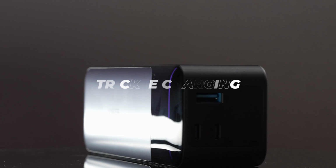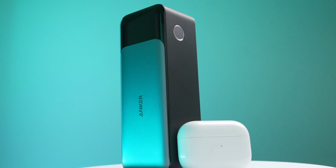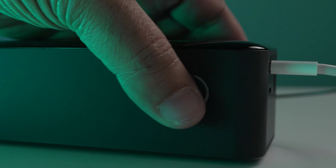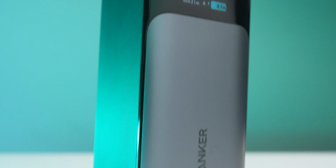So another feature that the Anker 737 has is trickle charging if you have smartwatches or smaller accessories and stuff like that. If you double tap the button on the side, it turns that on. Your smaller accessories, sometimes they can take in less than 1 watt of power. This sends out a small amount of power so that the power bank doesn't fall asleep. So the trickle charging prevents that from happening when you have like your AirPods or your Apple Watch or something plugged in.